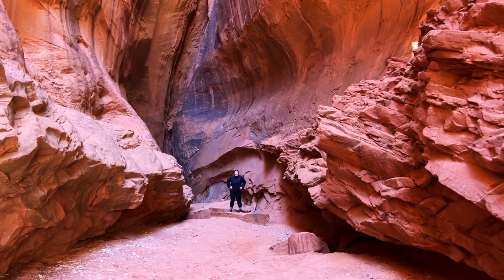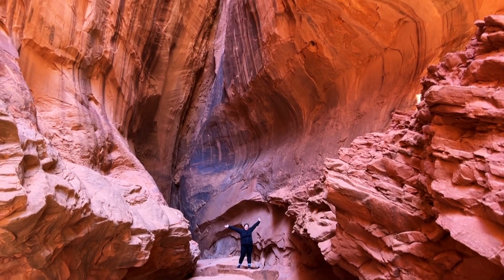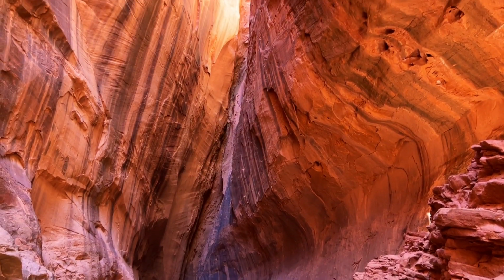Welcome to Singing Canyon on the Burr Trail. Singing Canyon is a short slot canyon known for its great acoustics.